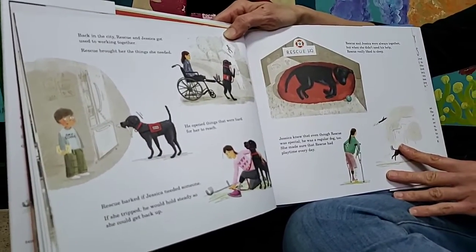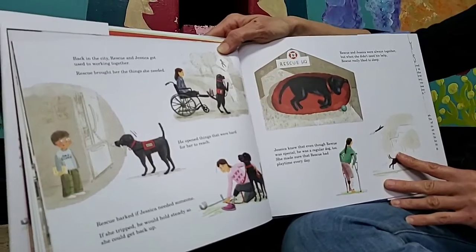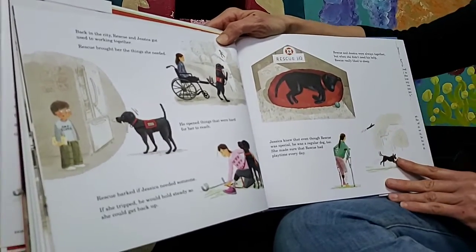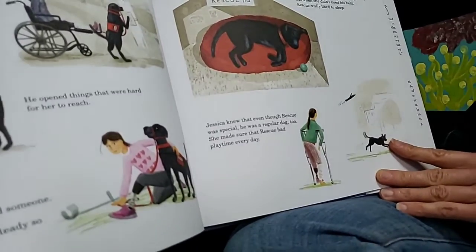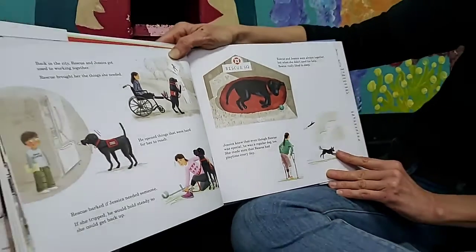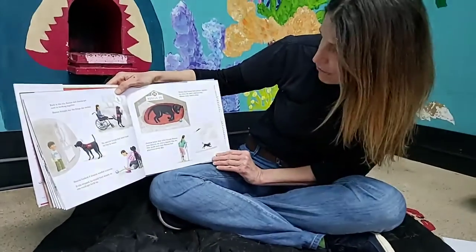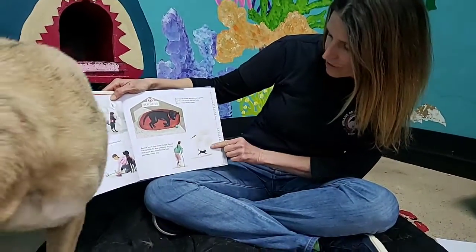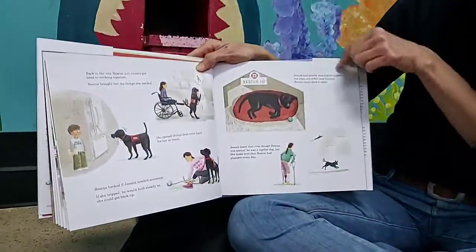Rescue and Jessica were always together, but when she didn't need his help, Rescue really liked to sleep. Jessica knew that even though Rescue was special, he was a regular dog too. She made sure that Rescue had playtime every day. There he is, chasing his stick and sleeping.